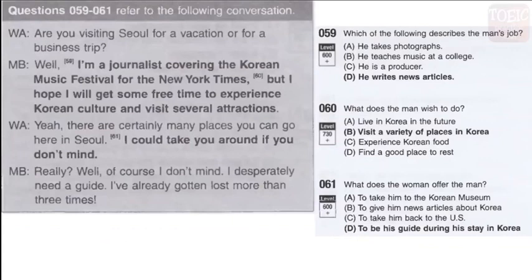Questions 59 through 61 refer to the following conversation. Are you visiting Seoul for a vacation or for a business trip? Well, I'm a journalist covering the Korean Music Festival for the New York Times, but I hope I will get some free time to experience Korean culture and visit several attractions.